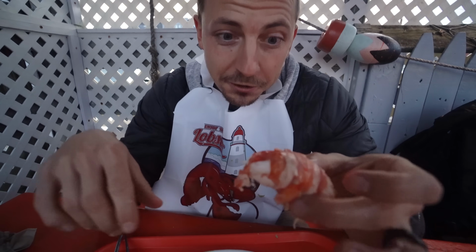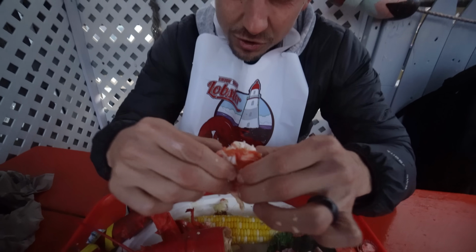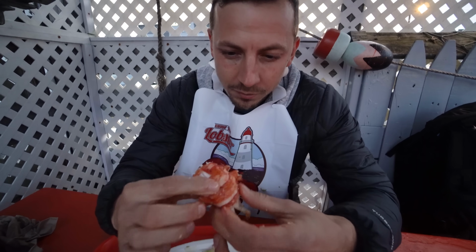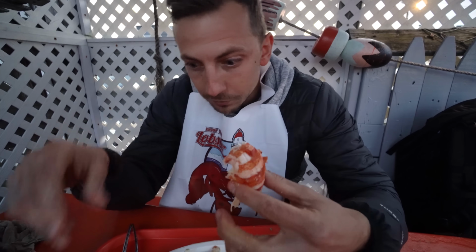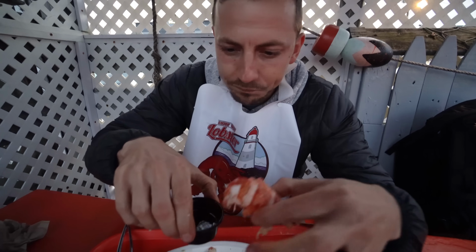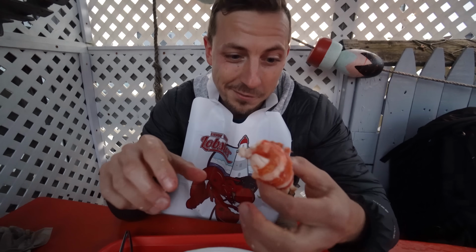That is really good. This thing is super meaty, way meatier than I thought it would be. It's kind of chewy, and chewier than I thought it would be as well. But it has a really good, kind of a little bit of a sweet, meaty flavor. And then when you dip it in the butter, oh, butter goes good on anything. It just takes it to the next level. I really like it. I'm a lobster fan now. Just one bite in.